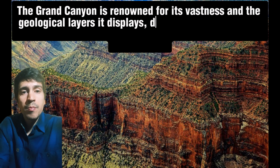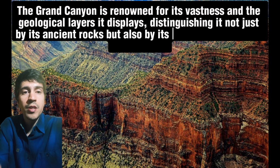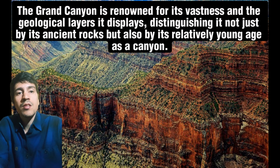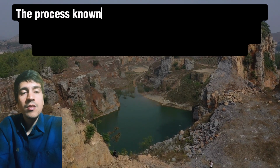Let's talk about what makes the Grand Canyon, well, the Grand Canyon. It's not just about the old rocks, it's about how young the canyon itself is compared to those rocks. The whole place is a massive spectacle of width and depth, showcasing all those rock layers we have been chatting about.